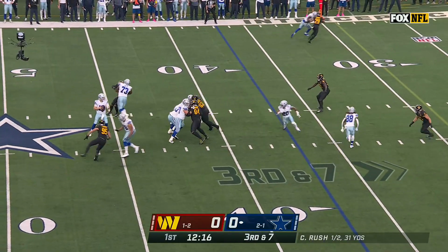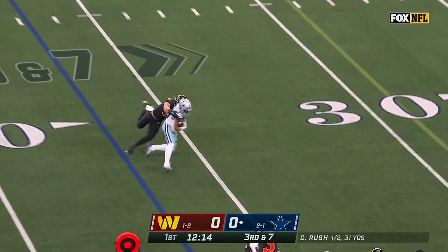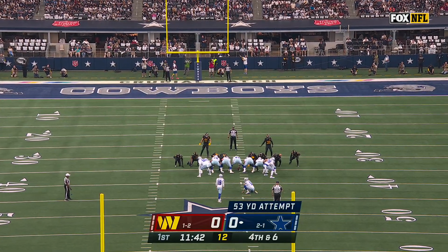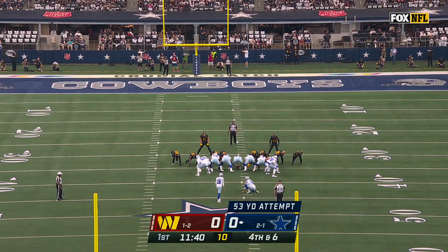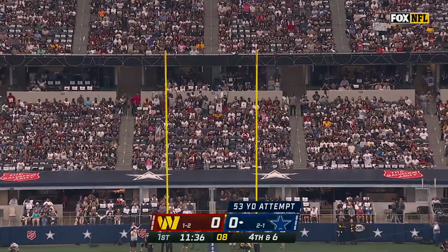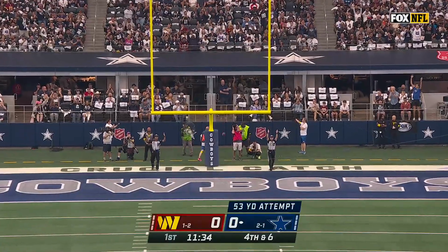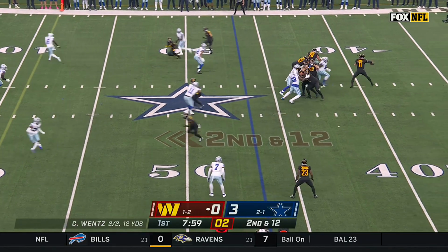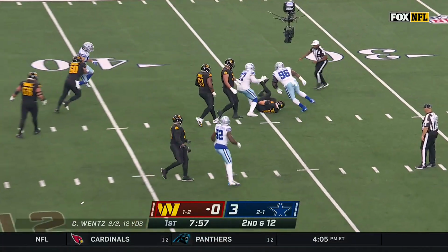3rd and 7. Rush back over the middle, coming near side Pollard, and that's an excellent tackle by Holcomb. Got to get the Cowboys on the board on the opening drive. And he draws it in there nicely. So an opening at the bottom of your screen against Diggs. Wentz looking the other way, in trouble, and he is buried.